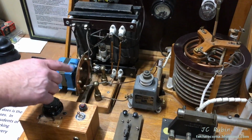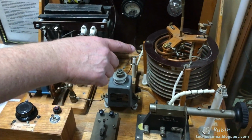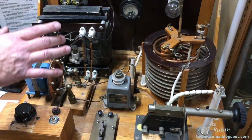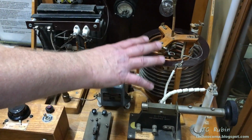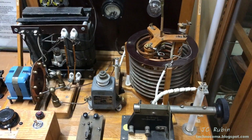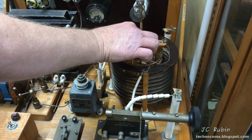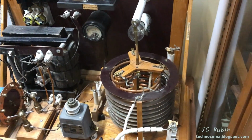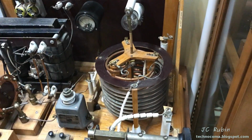It then goes through a tuned circuit, which concentrates the spark energy, the radio electromagnetic waves, into a band of frequencies just above 1.5 megahertz. The antenna coupling is achieved by raising this coil up and down. When you have maximum coupling to the antenna, this neon bulb will light.